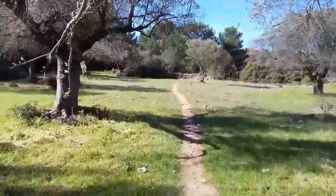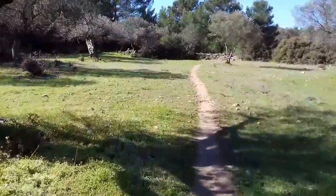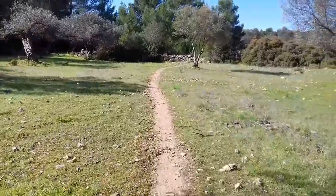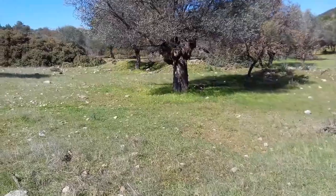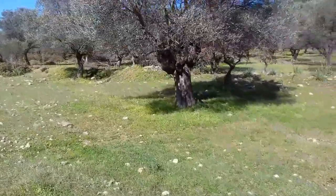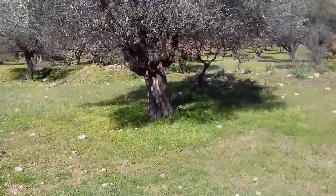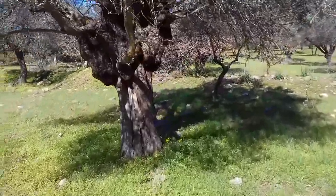So because it's such a nice day, Sunday, I thought I'd just take you up and show you these olive trees. There are olive trees everywhere here, but some of them turn into some weird shapes. Look at this one here. It's not one of the ones I'm going to show you, but just to let you see, this is pretty much what an average olive tree looks like.